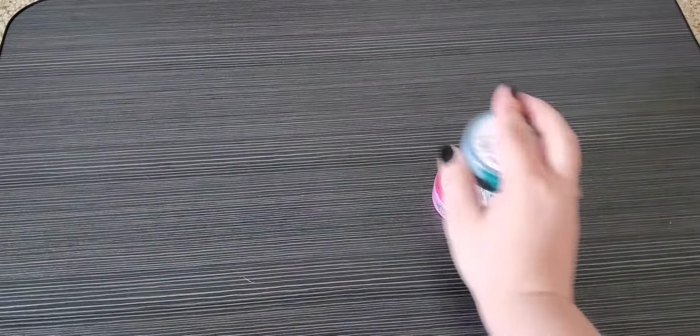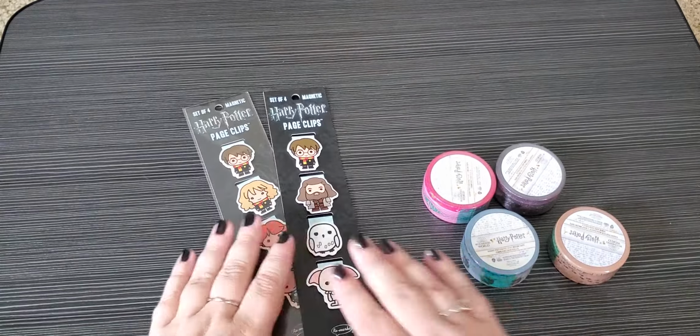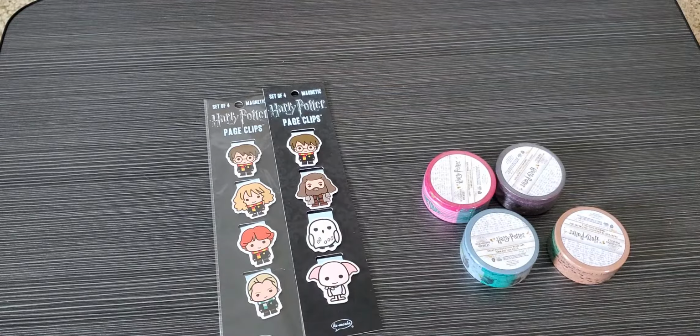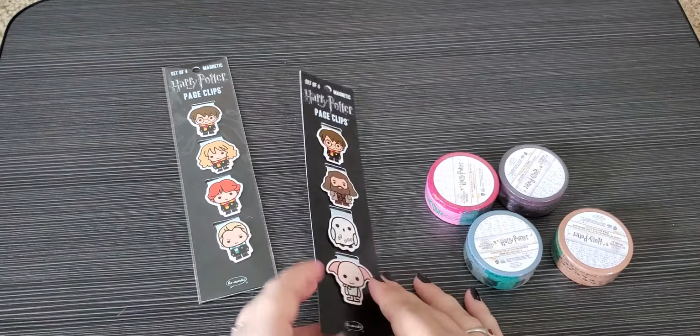So the next couple things I have to show you are Harry Potter related. I'll show you these first because they're a little bit easier to see. I did keep one in the packaging, but I opened one just to see what they were really like. These are page clips, and they're magnetic. They come with 2 sets of 4, so you get 8.